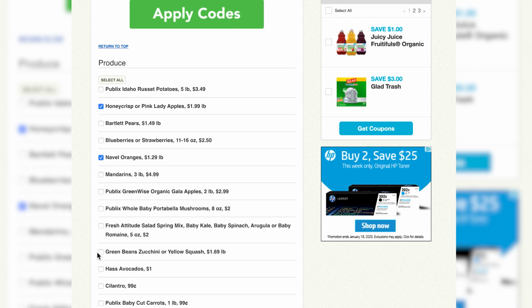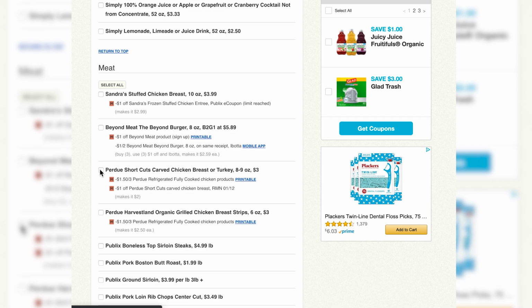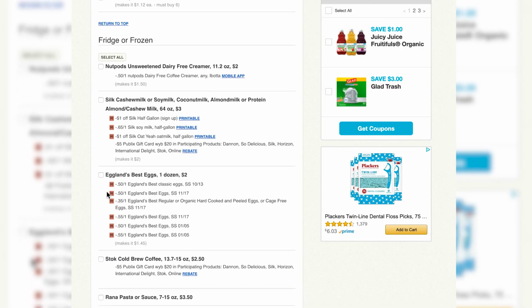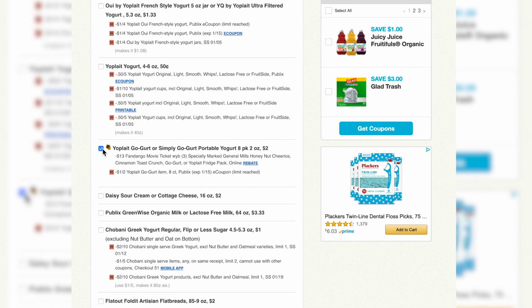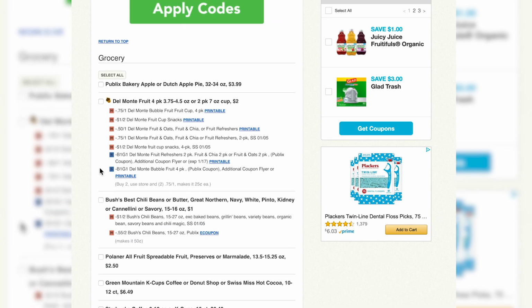So go through the list slowly, looking for the items that you will use. This is the week to grab them. If they're on sale, most grocery stores, they're not going to be back on sale for about 6 weeks. So I don't want to ignore them if it is something that I will use. Go through, check the check boxes next to the items that you will use, and let's just make a shopping list. Let's not worry about the coupons right now. Just focus on what you will use and what is on sale.